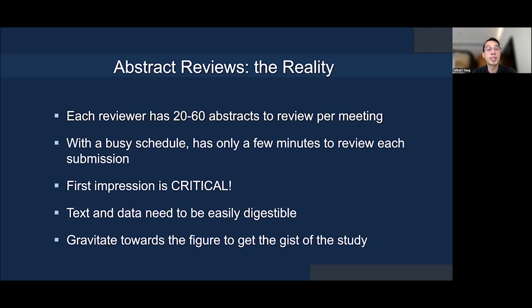So the reality is that at these conferences, the reviewers are very busy in their clinical practice, but they also have to review at least 20 to 60 abstracts per meeting. That's a lot of work. So with such a busy schedule, they only really have a few minutes to review each submission and make a grade to make or break your submission. So first impression is absolutely critical.